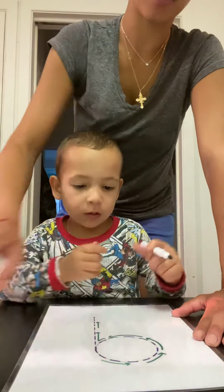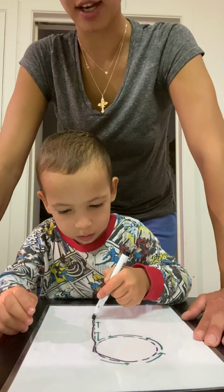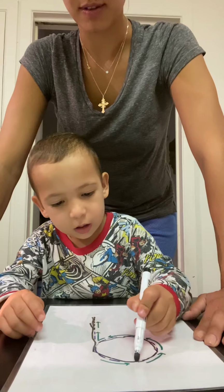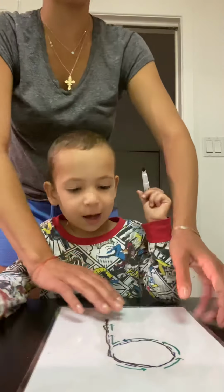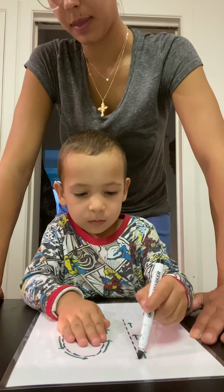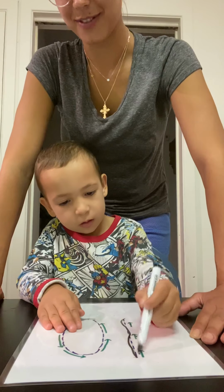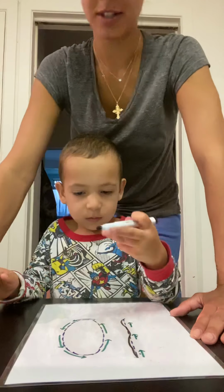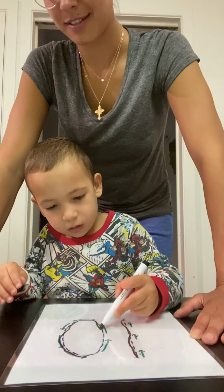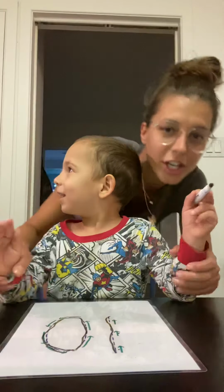Where's the green dot here? Almost had it. And that's it. You did it. And now we're doing the last one, number 10. Okay, and here we're going to do the 0. We did it. We did our numbers from 1 to 10.